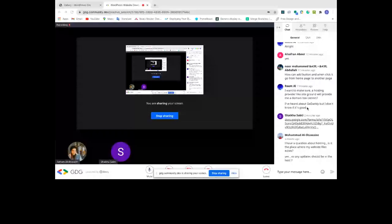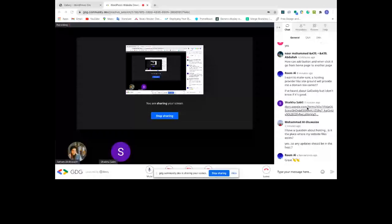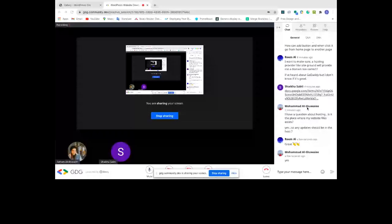Yeah, so any updates should be in the host. What do you mean by any updates? Do you mean WordPress updates inside your website? So anything you update inside your website is going to be on your server, unless you are planning to work on WordPress locally on your machine before even getting a domain or a hosting provider. Everything is going to be on your server, which is on your hosting provider, whether it's GoDaddy, SiteGround, Pagely, or whatever you're using. Does anyone have any other questions?